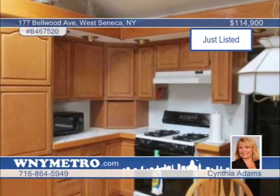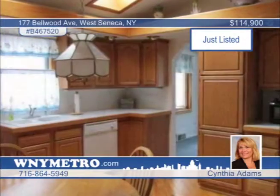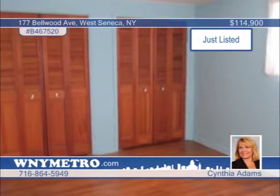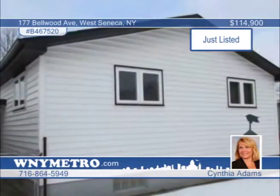This three-bedroom, maintenance-free ranch home boasts many updates. The AC, siding, and some windows are newer. The kitchen features wood cabinets, cathedral ceiling, refrigerator, and stove. Even the bathroom has been updated with glass shower doors. Step into a nice dining room from the large living room. This property is at the end of the street, right near a park. Cynthia Adams is waiting to schedule your showing. Call today.